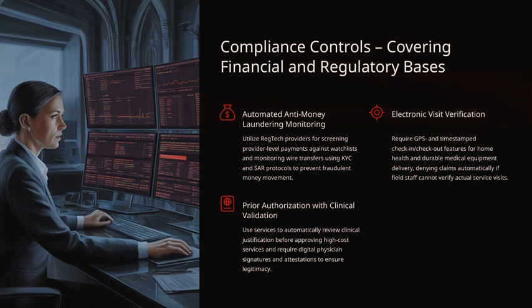Next, we have electronic visit verification. This is especially important for home health and durable medical equipment deliveries. By requiring GPS and timestamp check-ins and checkouts, we can automatically deny claims if the field staff can't verify that the actual service visits took place. It's about ensuring accuracy and authenticity in service delivery.